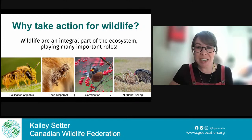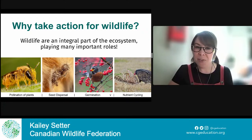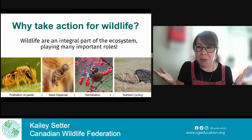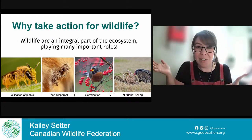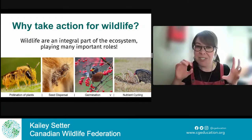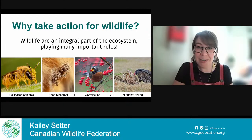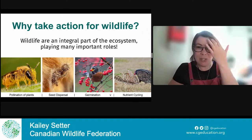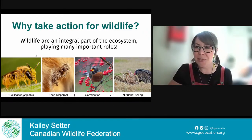And then the final picture is turkey vultures and other animals that are decomposers. That's a good keyword I bet a bunch of you know from the food chain. It's important because if we didn't have decomposers, we'd have all of these materials just left out, not breaking down. Some animals and different insects and microbes break things down back into soil. That's the nutrient cycle that allows new plants to grow. So you can really start to see how important wildlife are to the ecosystem.